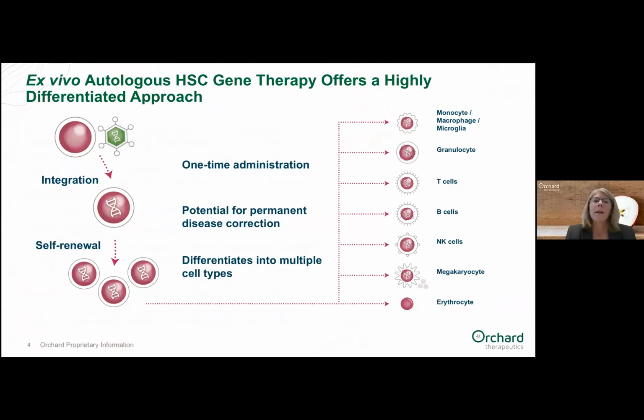So ex vivo autologous HSC gene therapy is a mouthful, but it offers a highly differentiated approach. This is a one-time administration that provides the potential for a permanent disease correction. Remember, we mentioned that the bone marrow produces cells for a lifetime.